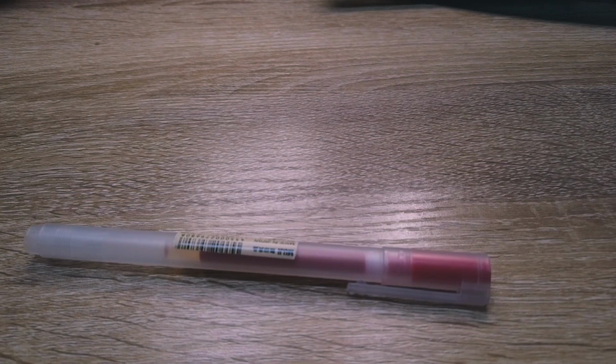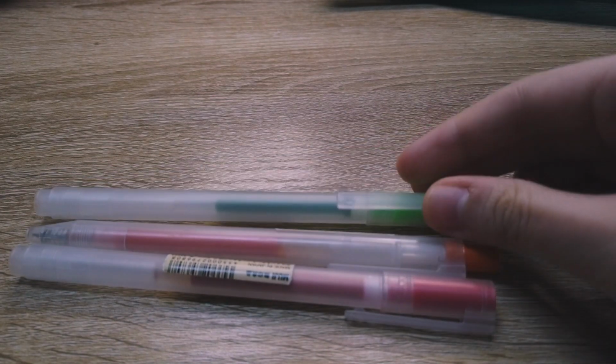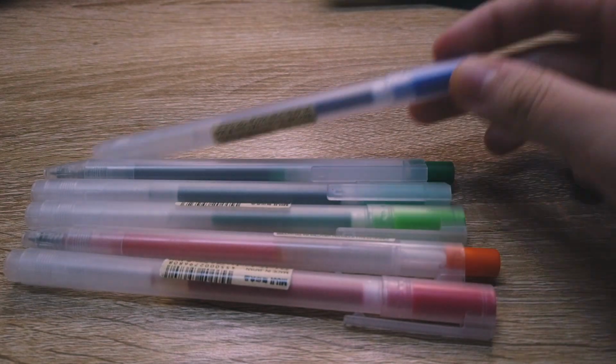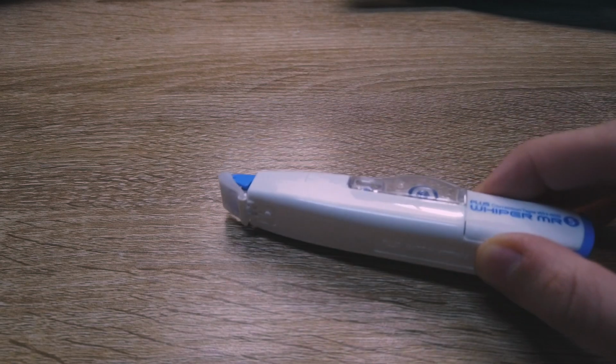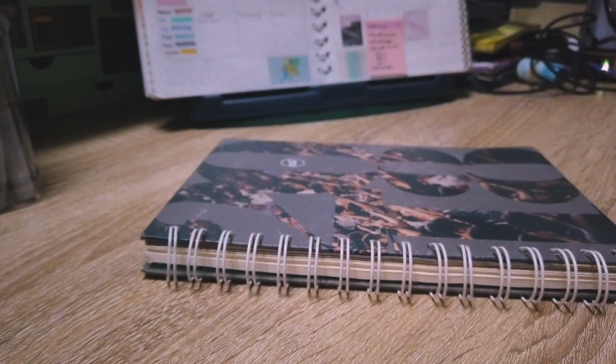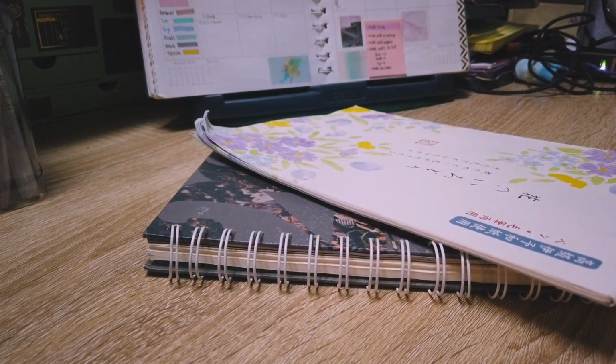The last are my Muji gel pens. They're also another part of my planning system. For alternatives, you can go check out my How I Take My Notes video. Even if I use my Friction pen often, I do use correction tape mainly for my planner, which is another essential because it helps me keep track of my work.